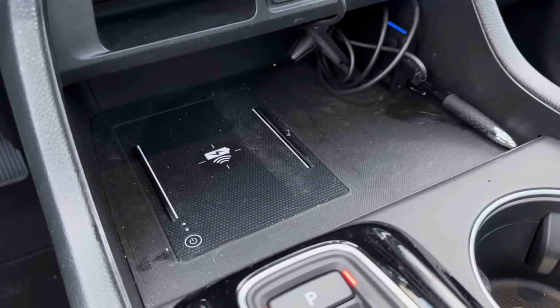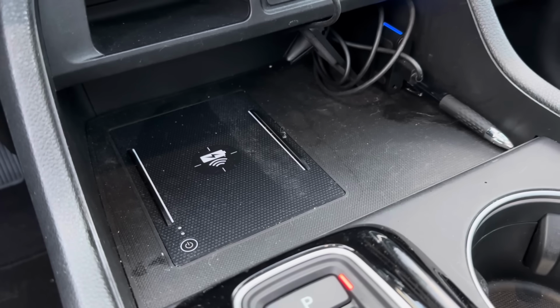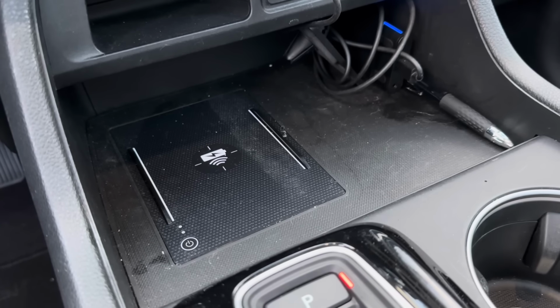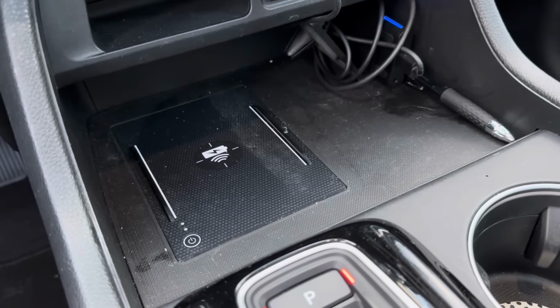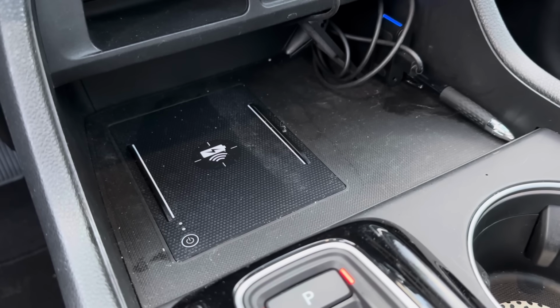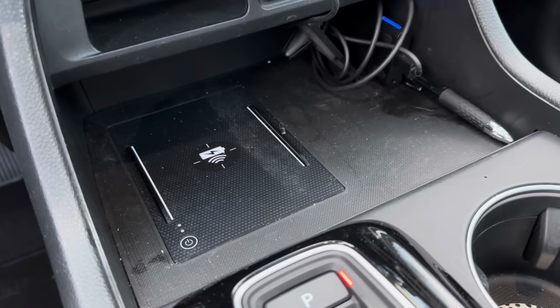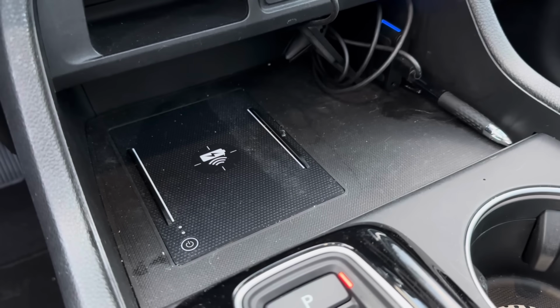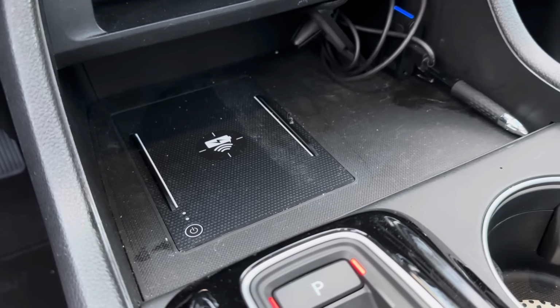It might keep the phone at an existing percentage, but we have not had any luck with it actually gaining percentage on the phone in terms of a recharge. The only thing that does occur is it seems like the phone gets hot, and that's about it. So your better bet is going to be just to plug in the phone directly with a cord if you want a true charge. So Honda, this seems like one to maybe rethink and work on just a little bit more.